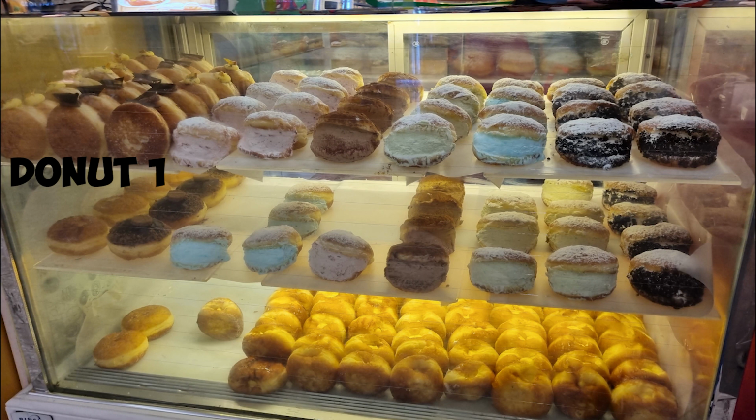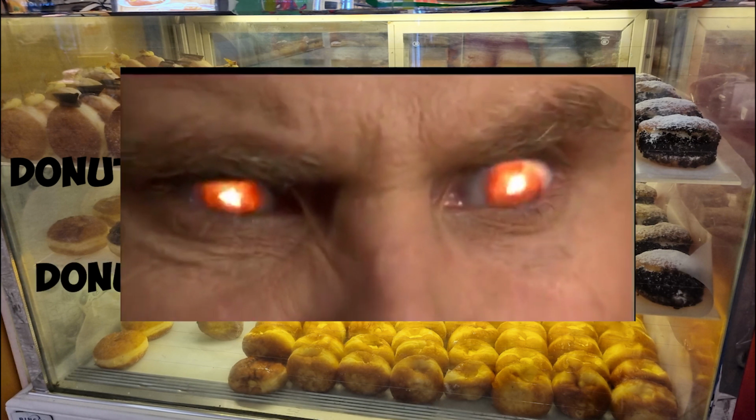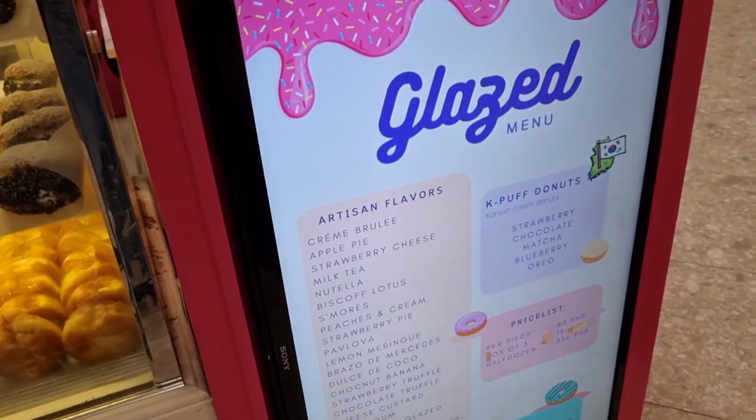What I recommend for that stall is that they put the names of the donuts, because a while back you can see there are no names on the donuts. It's hard, and I don't want to bother them by asking what's that. So that's an improvement. On to the next snack.